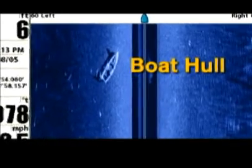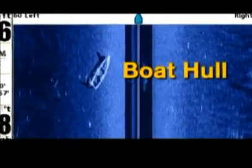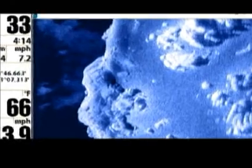Side imaging opens up a whole new world in terms of understanding what's happening underneath the water in a real picture that doesn't take any interpretation by me, an actual real picture where I can see where it goes from rocks to sand, or I can see a bridge piling down there, or some old flooded timber, or a weed line.